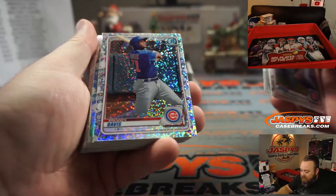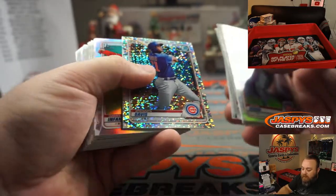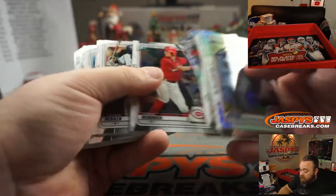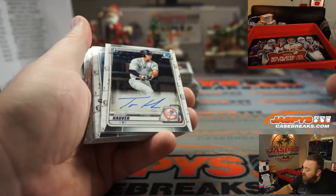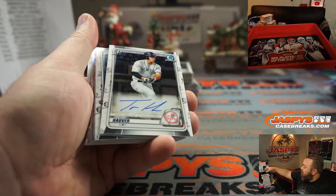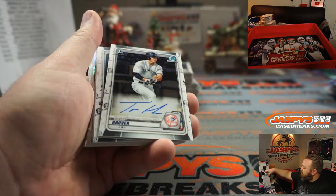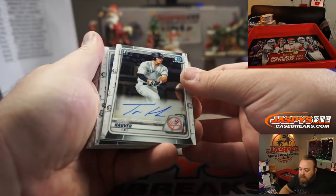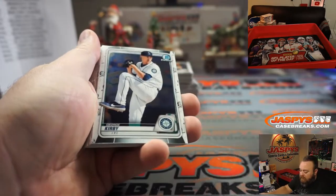Brennan Davis, Sparkle for the Cubbies. Greg Jones, he's a stud. Super slept on, underrated. Trevor Hovner, where did those come from? For the New York Yankees. And Carlos Katnok.